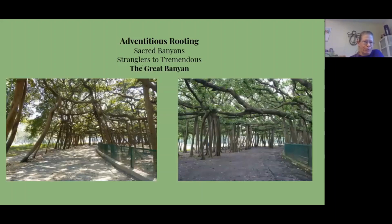More adventures in rooting: the sacred banyans. This one is of the great banyan tree in India, and this thing just keeps on growing. These are images taken outside of its protected area. A fence has been built around the center of the tree. And of course, the banyan tree said, no, I'm not going to be fenced in, and it just keeps on growing. It sends its little roots out, and the roots touch ground, thicken, and they make this amazing lattice work.